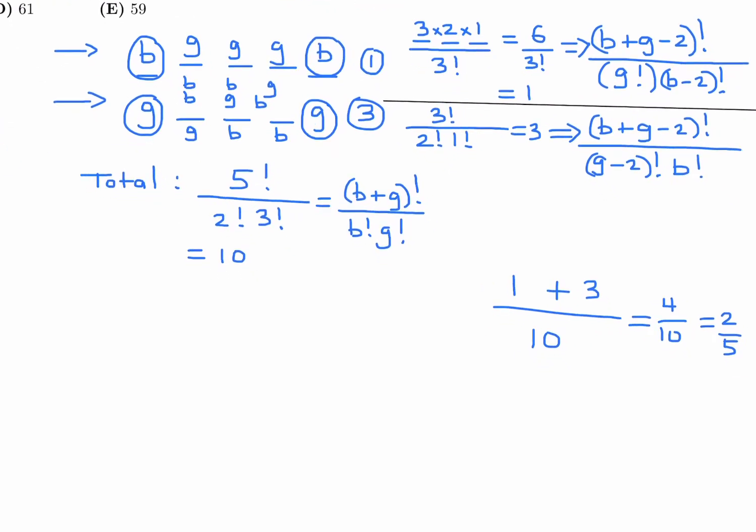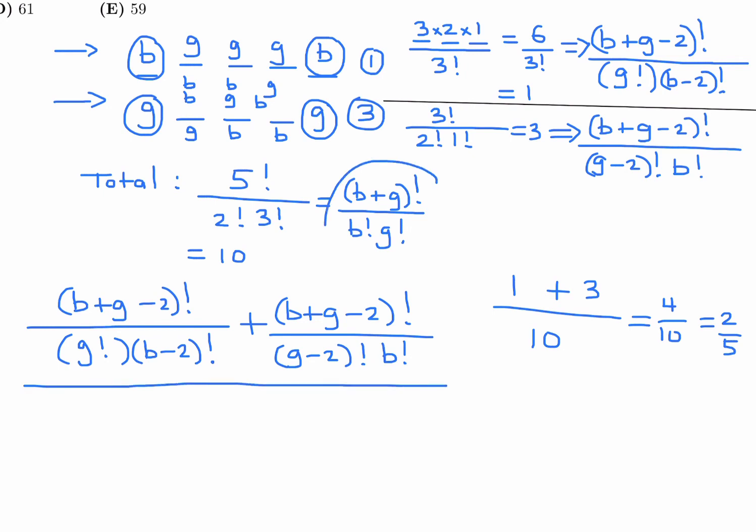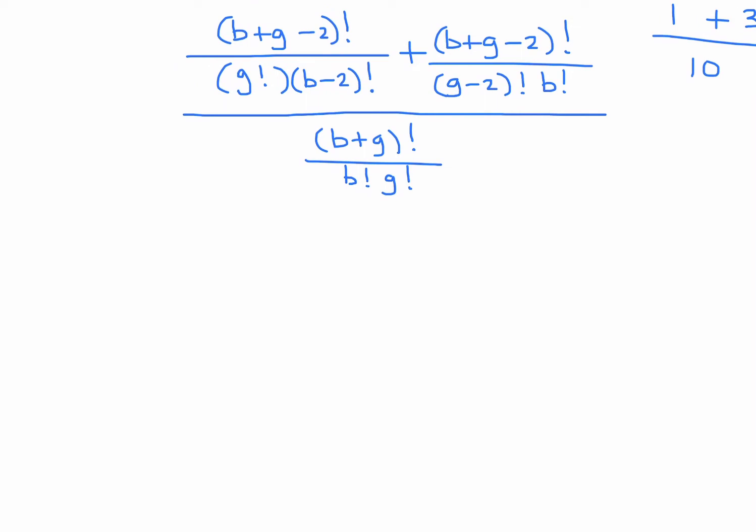So let's write that in. We've got b plus g minus 2 factorial all over g factorial times b minus 2 factorial. And we have to add this to it, just like how I did numerically. And that's going to be b plus g minus 2 factorial all over g minus 2 factorial times b factorial. And I have to divide all of this by this guy right here: b plus g factorial all over b factorial times g factorial. And that is the equation I have to solve.